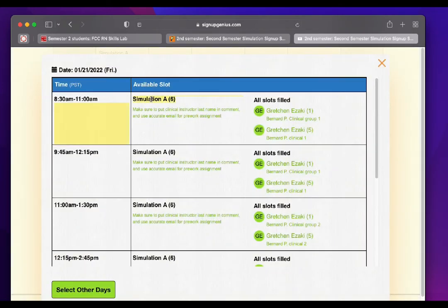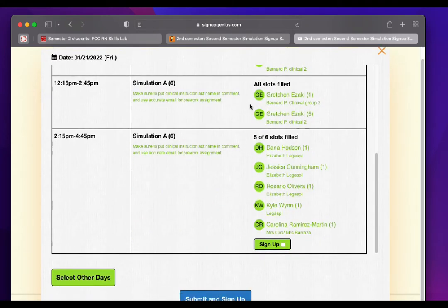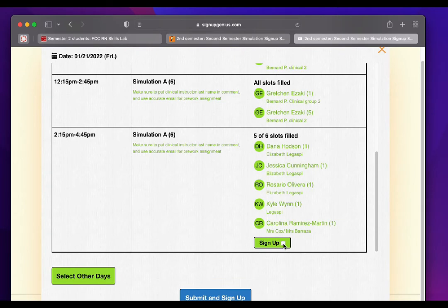You can see that the available slot is called Simulation A. For second and third semesters, there's an A, B, C, and D. You will sign up for three of those. So choose A, B, and C, and then just in case you have to cancel one of those, you'll have a D that's ready, okay? So you'll find a spot to sign up. You can sign up right here.